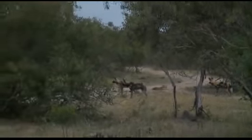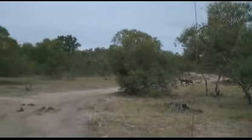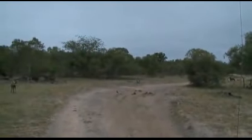I think they're just 8 dogs. I believe they lost a few. They had a fight. It seemed a few of them had bite marks, and maybe they had a fight with some hyenas, possibly even some lions, but most probably hyenas.